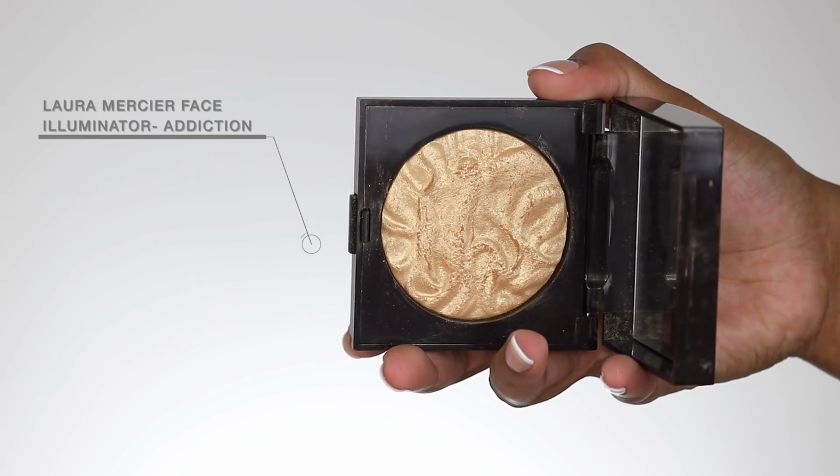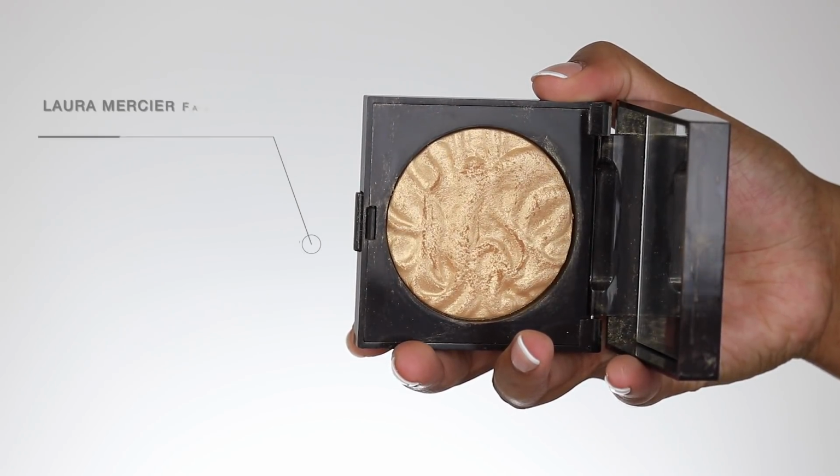Now I'm going with my illuminator. I love me a good illuminator. Like, girl, get you an illuminator. Not highlight, not that glow, liquid glow stuff. Get you an illuminator. Changes your life. I just pop it like right here. Ooh.